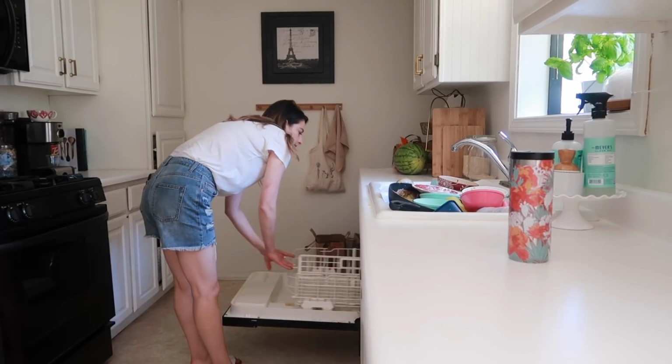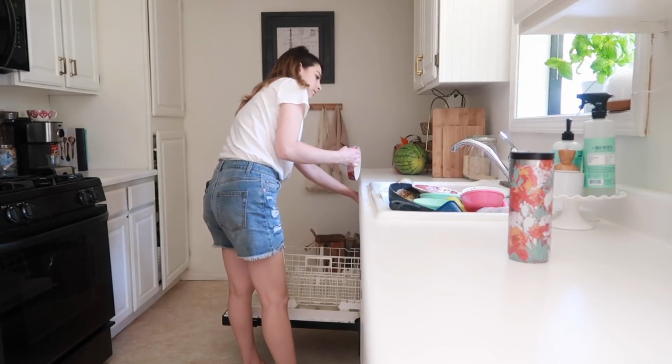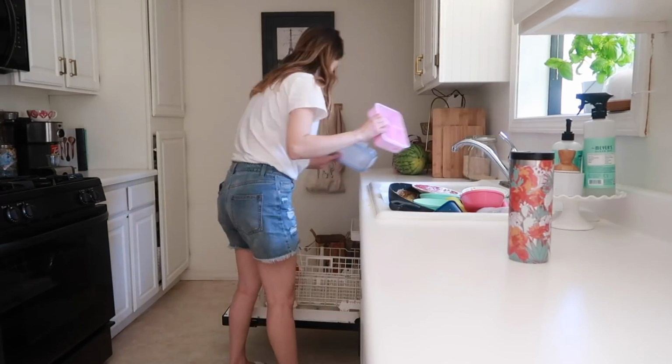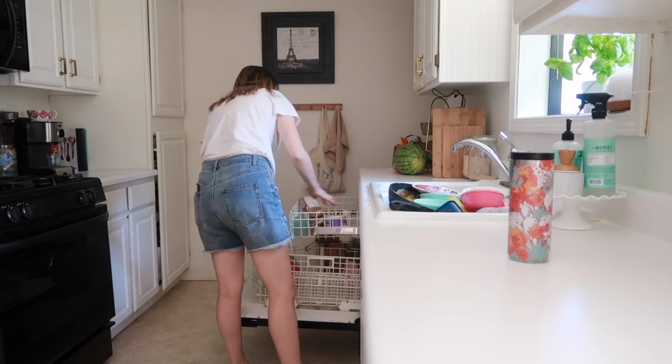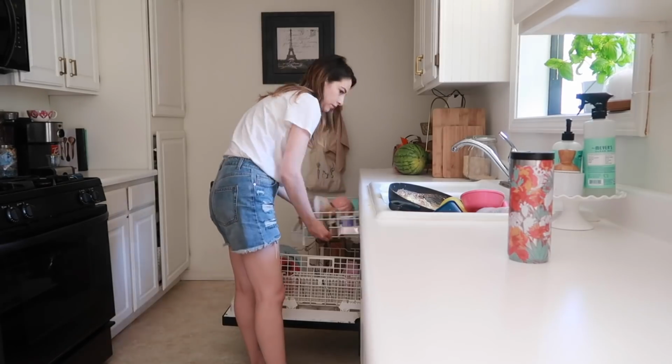After that, I just quickly did the breakfast and lunch dishes. Usually I do this before the kids go down for the naps in the mornings, but like I said, we were trying to get out of the house. I think we left the house right around 9:45, so I didn't get a chance to load the dishwasher today, so I just did it when the kids went down for a nap.